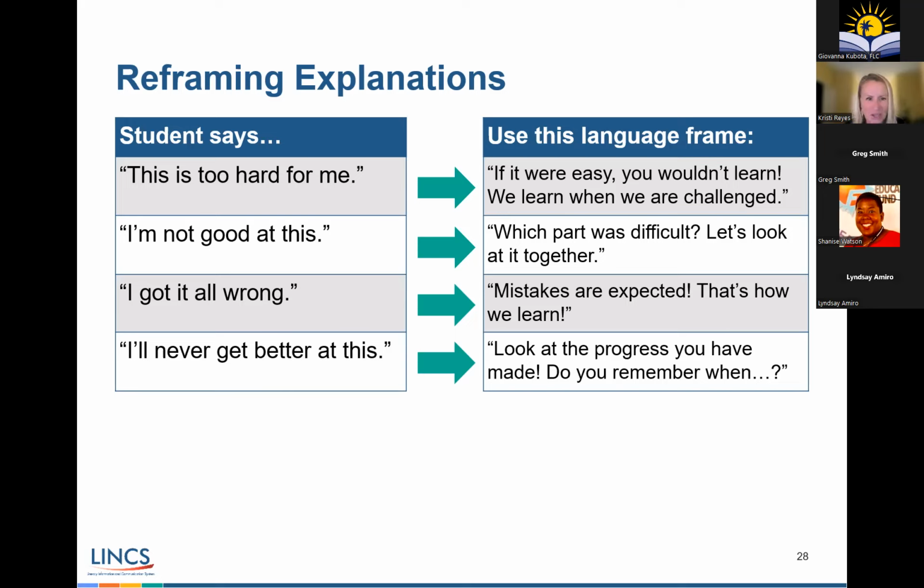And you can see the others here. I got it all wrong. Well, mistakes are expected. If you did it all perfectly, this would not be the right class for you. You need to be in a higher level, right? So just helping them retrain their brains and use different words and help them change this negative self-talk to a more positive growth mindset way of thinking. Our words, you may know this, I believe you do, our words have great power for our students. So when we can model and help them reframe their explanations, this can affect them in the long term as well.